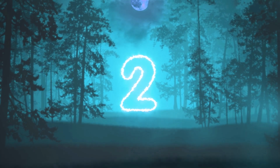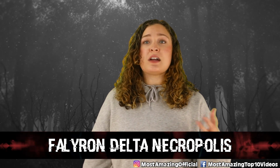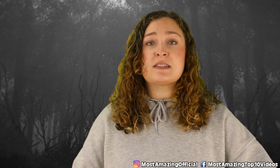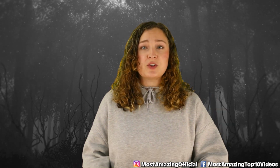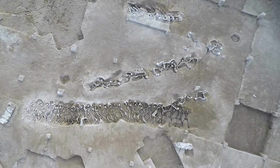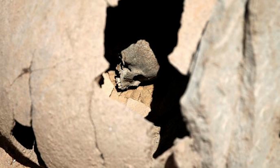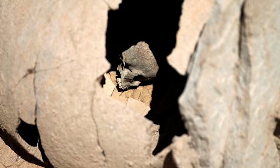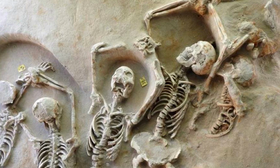In our number 2 spot today we have the Falyron Delta Necropolis. In 2016, during the construction of a new library and opera house in Athens, crews accidentally stumbled upon this necropolis, which is a cemetery that is the final resting place of more than 1,500 citizens from ancient Greece, and while this most definitely is an eerie discovery and a reminder of our own mortality, the horrifying discovery came when they found a smaller chamber within this one, and inside there were more than 80 skeletons that all had their hands shackled above their heads. How's that for a horrifying discovery?